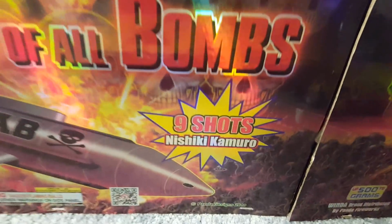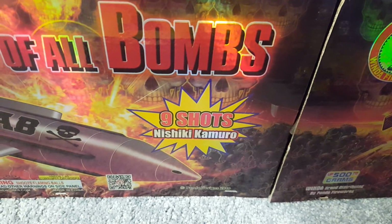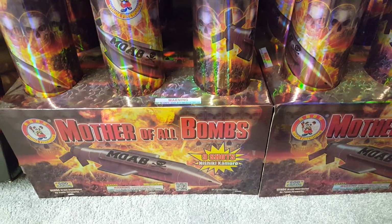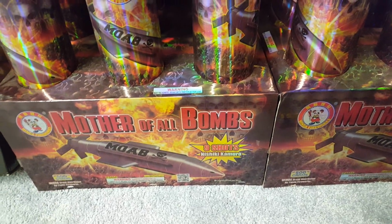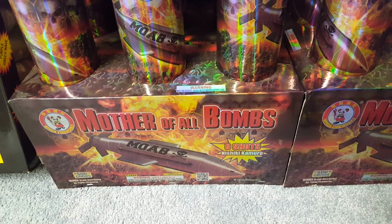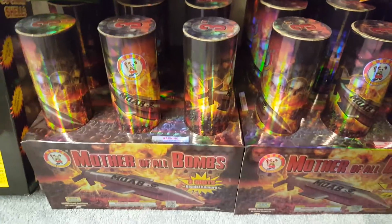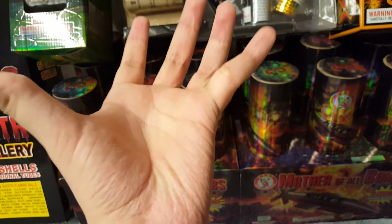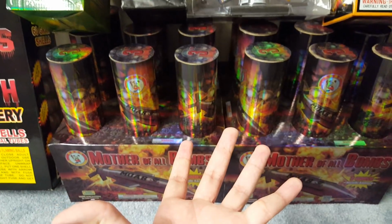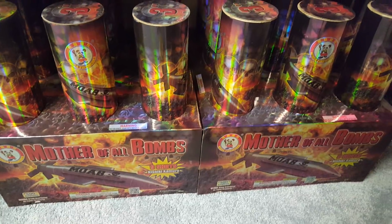It's just one description, and that is Nishiki Kamuro. And if all you pyro hobbyists out there are experienced or know that effect, you know that there are pretty much 1.3 cakes that have that effect, as well as 1.4 Pro, specifically the 76 Pro line cake with the Nishiki Kamuro title on the cake. So basically it's a golden willow that pretty much hangs for such a long time, and it hangs for so long that it even reaches the ground in some instances. That's how big of a willow it is, and it's a very, very nice effect.